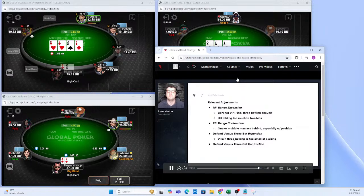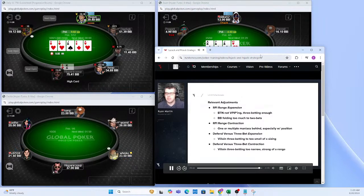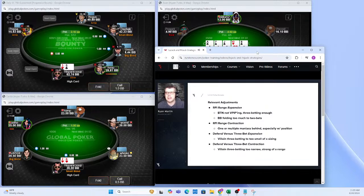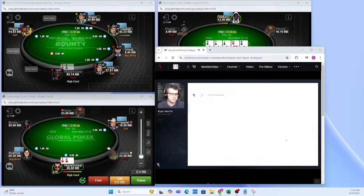And then finally, contracting how often you're defending versus a 3-bet. Again, that is going to specifically happen when villains are just 3-betting too narrow or too strong of a range. Even if you're getting a decent price, again, as I mentioned before, it just doesn't matter. The overwhelming factor is the composition. The range is just way too strong, and it doesn't matter the odds you're getting. You're going to be out of position, chances are, and you're just not going to be making money, even though you're getting this immaculate price.